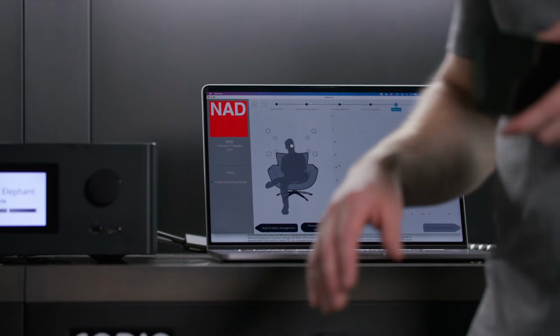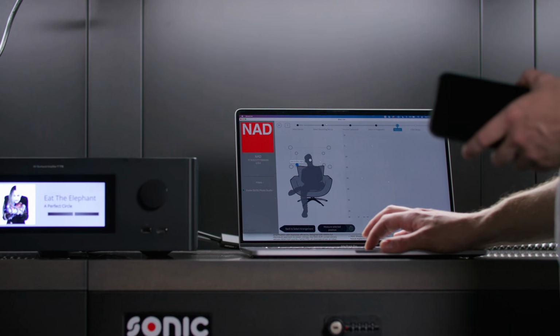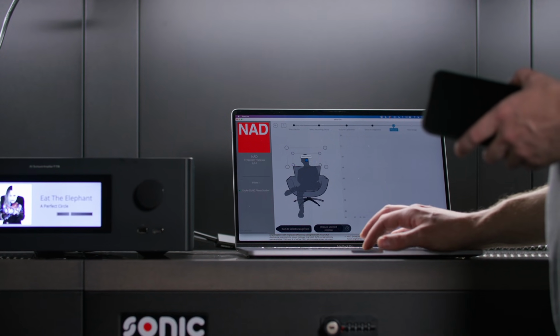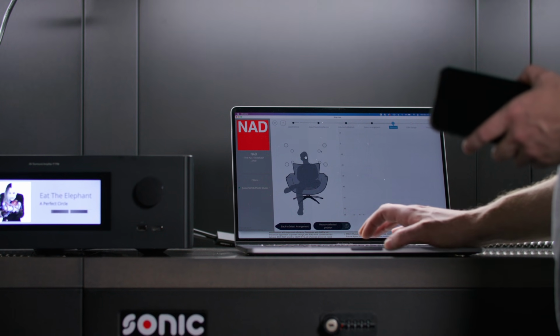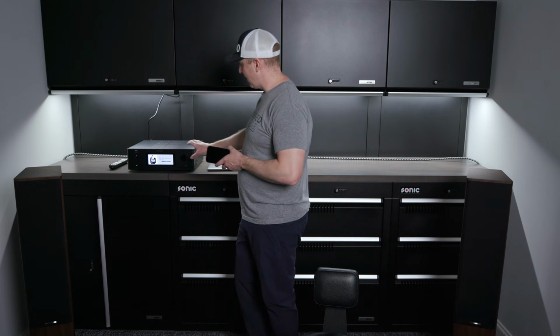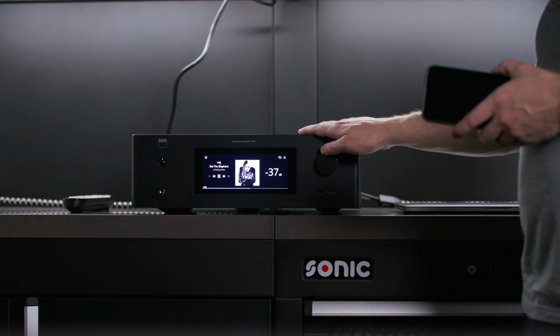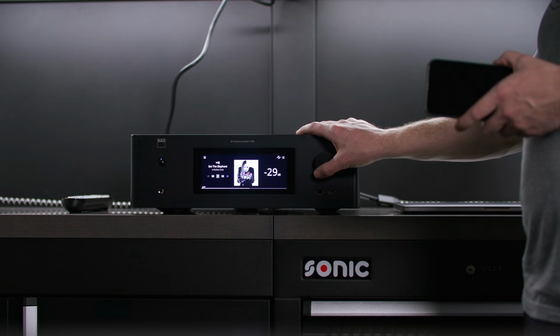If you really want to do it right, you want to make sure that you measure all these various areas that they're recommending as you're setting up Dirac. So that's really the major setup, all you need, and then you've got a freaking awesome receiver. I just think it's cool.